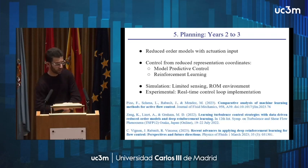These are some references from the last year or even less that show that this is a very active area in academia. In particular, machine learning for flow control, using data-driven reduced order models for reinforcement learning, and some perspectives on flow control.